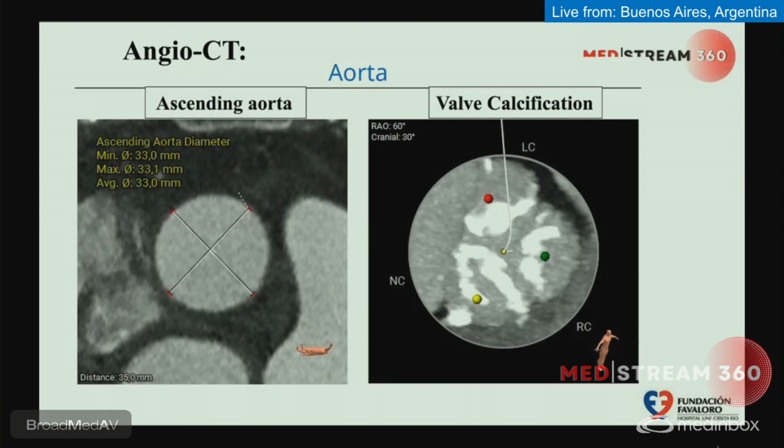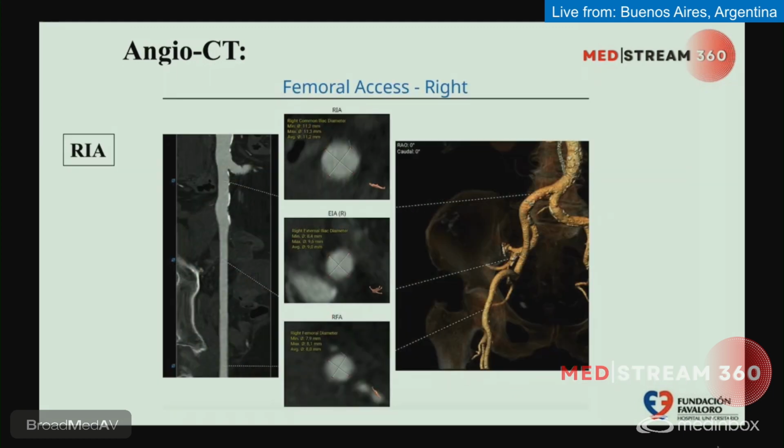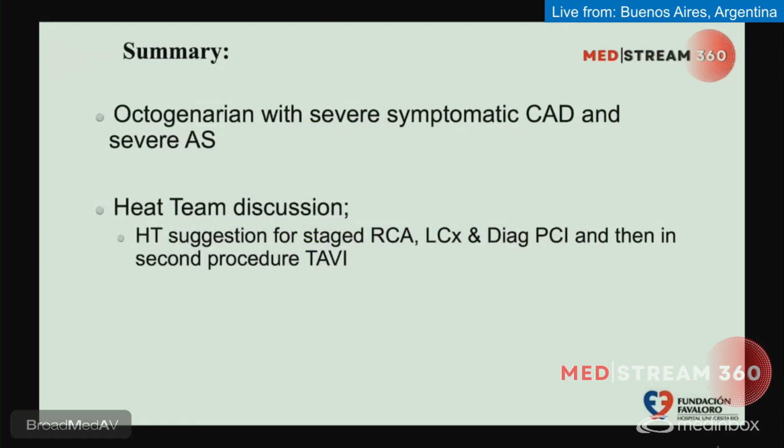So in this case, we are going to predilate. This is the angulation, and here is another measure: significant ventricular hypertrophy and no significant calcification on the ascending aorta. So these are the vascular access. The right femoral access is a huge artery without significant calcification. PCI to the right, to the left, the circumflex and the diagonal, and then we proceed with the TAVI implantation.